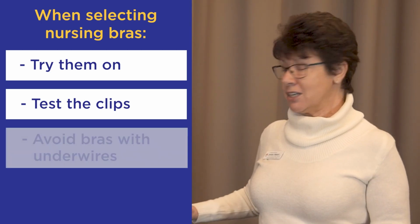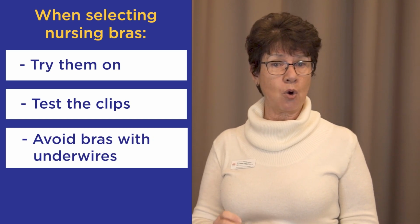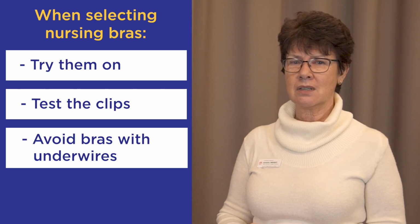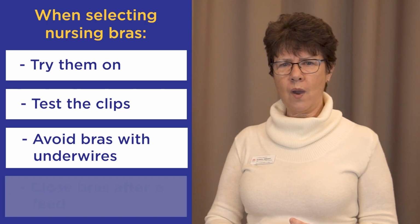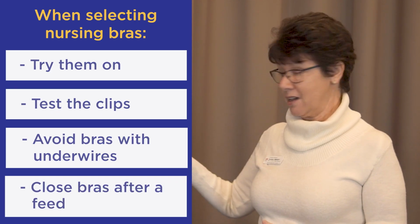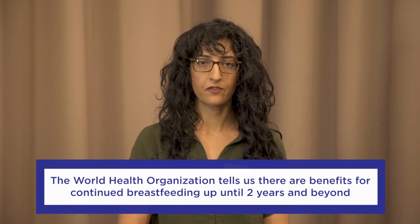Underwires can put pressure on the breast and increase the chances of getting blocked ducts and mastitis. So select bras with no underwire, and after a feed, always make sure the bra cup is fastened. Breastfeeding can be challenging, especially when out and about, but some planning can help set you up for success.